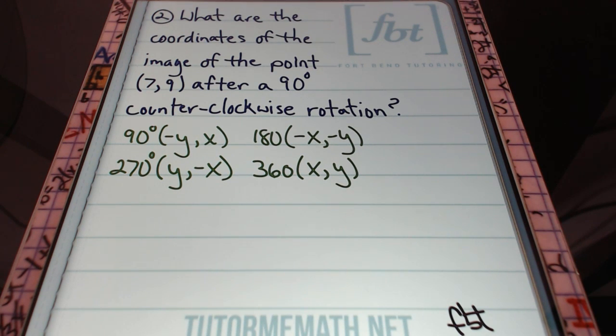Well, admittedly, ladies and gentlemen, I do not have this stuff memorized. Oh, no, I do not.